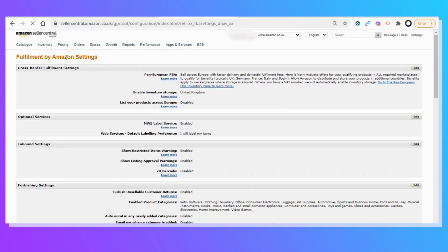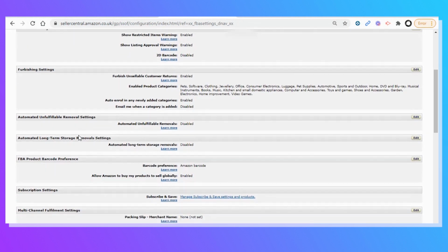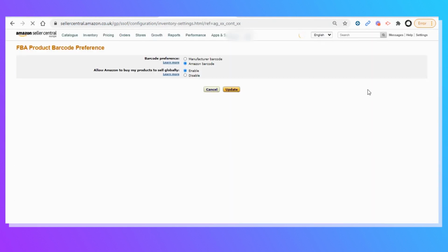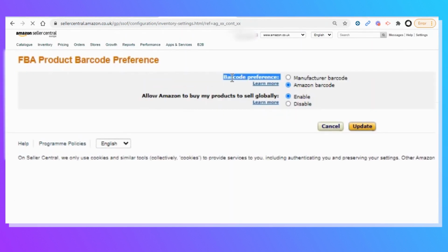When you're in, obviously we're in the settings now, so scroll down and we are looking for, here we go, FBA product barcode preferences. And you can see here barcode preferences for me. I already have them set to Amazon barcode, but we want to change them. So click on edit. And then you can see here it's got barcode preference, manufacturer barcode or Amazon barcode.